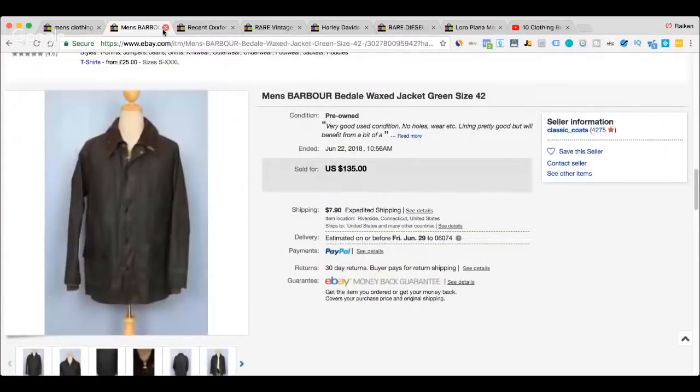Okay. Specifically what you want to be looking for. This is like the pinnacle. This is like the top of the mountain. If you find this type of item, you're going to make some money. The waxed jackets. I've only found two of these. Okay. They're not going to be out there in the wild for the taking every single day, every single month, every single year. These things are pretty rare.